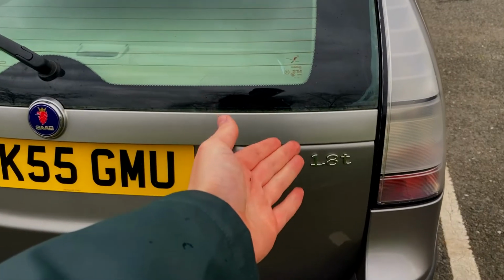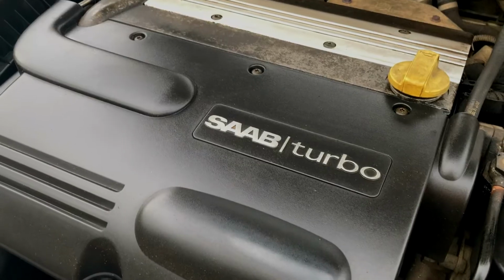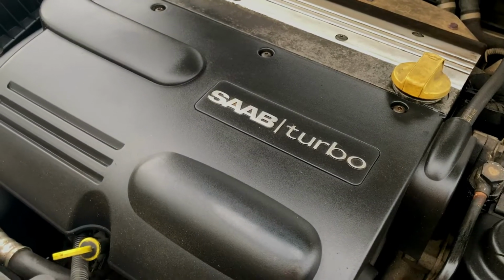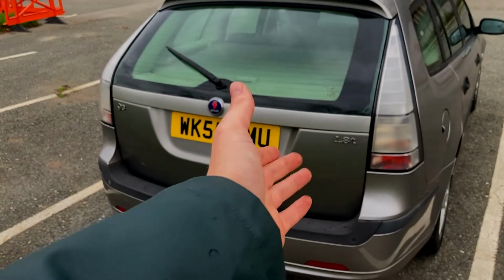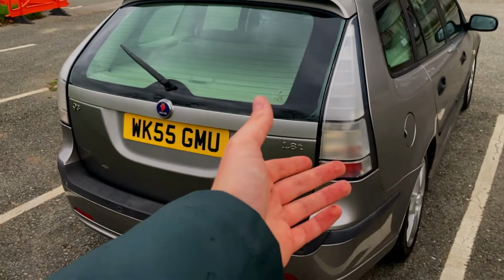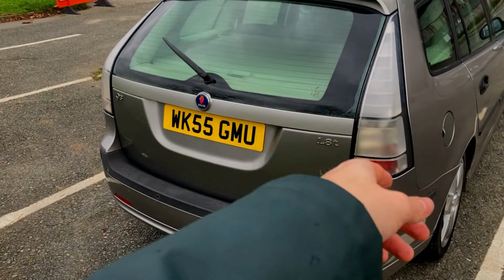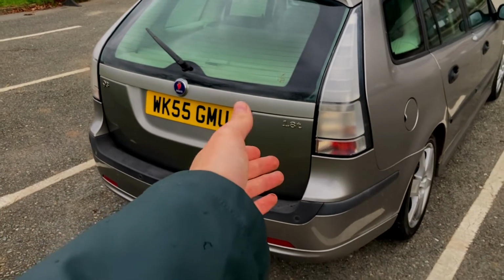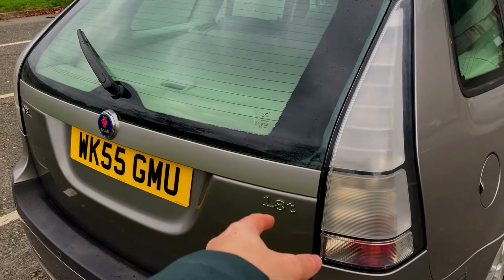One thing that is quite unique about the Saab as well is this. It says 1.8T, but this is actually a 2-litre engine. No, they haven't misbadged it or anything like that. The 1.8T was marketed to be kind of a competitor against the 1.8 VAG group cars of the time. So it's a 1.8T, but what it means is that it's got a 2-litre engine with a restricted 150 horsepower 2-litre turbocharged petrol engine. If you get the Saab with the 2.0 on the back, it's still the same engine.